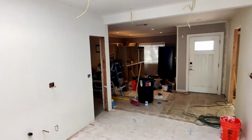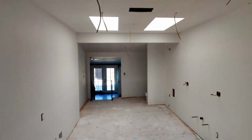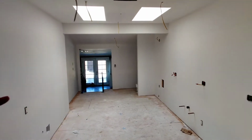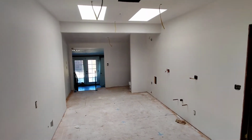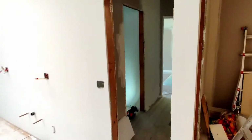What happened here is, the drywall took forever. I misjudged how long exactly the drywalling was going to take because we did a lot of room changes here, opening this up. We had some structural elements there, had to put in the beams, and I didn't factor in exactly how long the drywall was going to take.